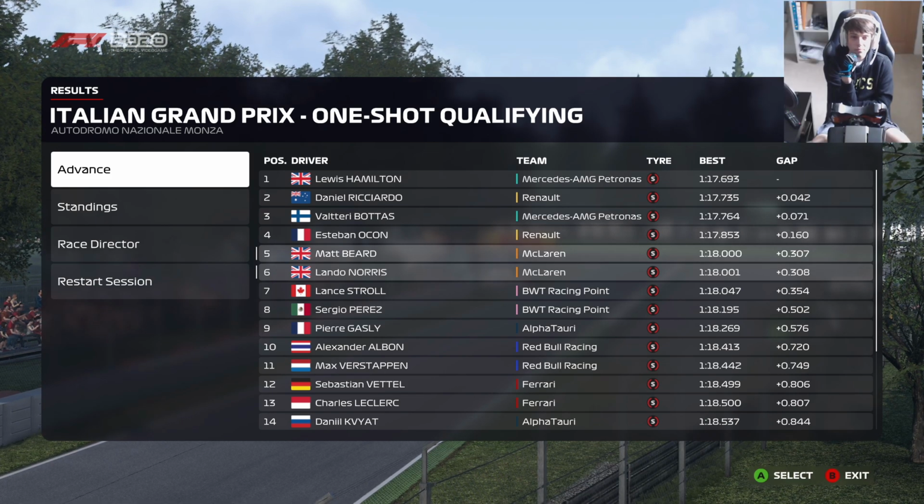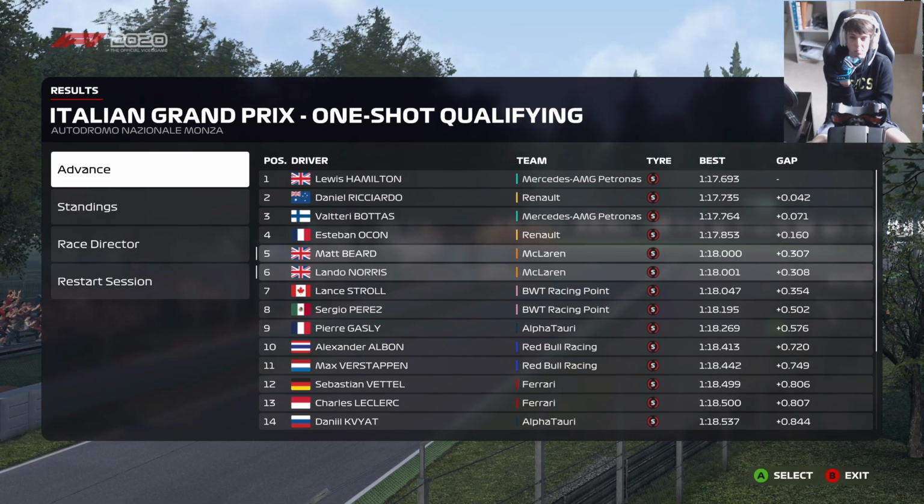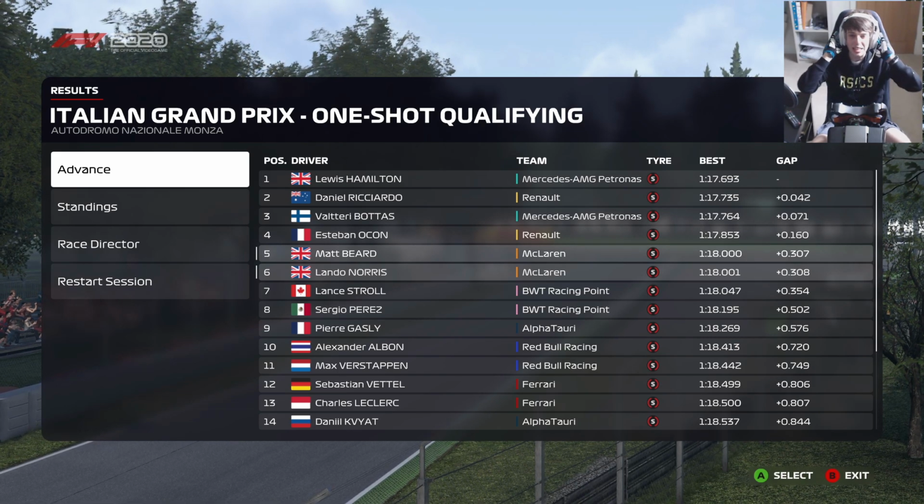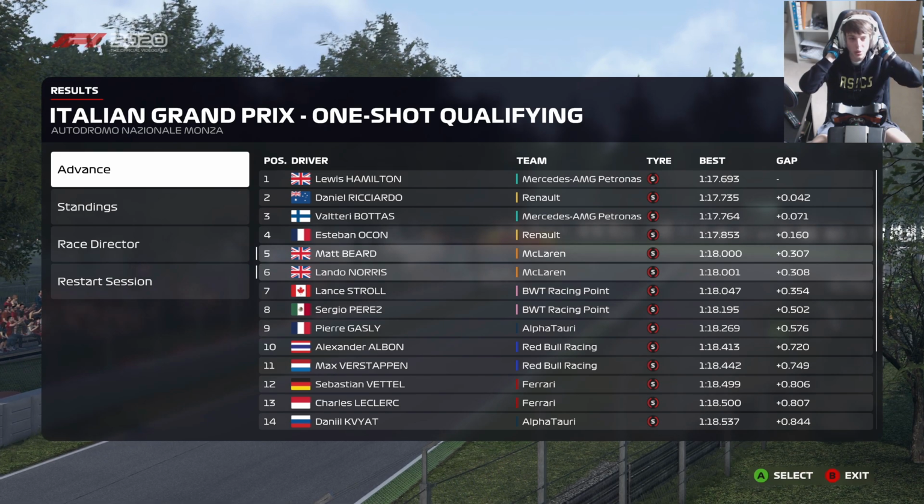Right. Well, okay then. Lando Norris actually starting just behind me there, which I'm quite surprised by, but it seems like this weekend is going to be between Renault and Mercedes of all people. So yeah, there you go.